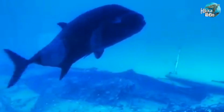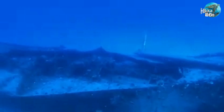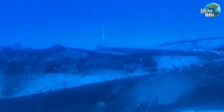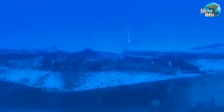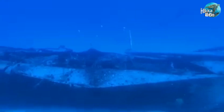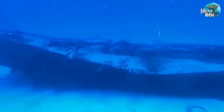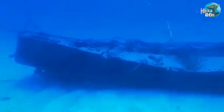Oh, there's a shark in the shipwreck. What? There's a white tip reef shark in there. Oh, he is. Wow. That is rare. I tell you, we don't see that every day. When people ask about sharks, I always say you're more likely to see a shark on a Waikiki drive selling timeshares than you are down here. But we actually got to see one today. That's a white-tipped reef shark, guys.